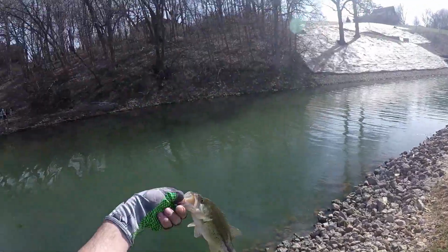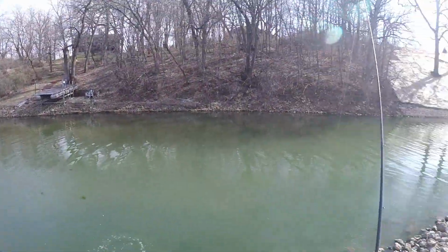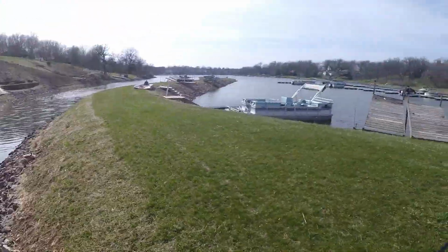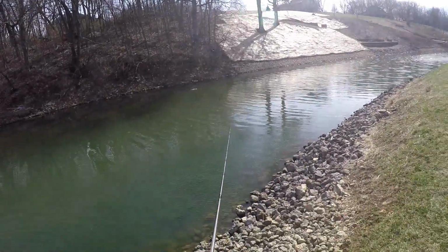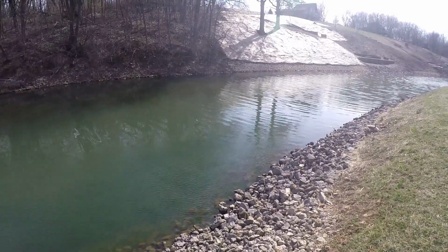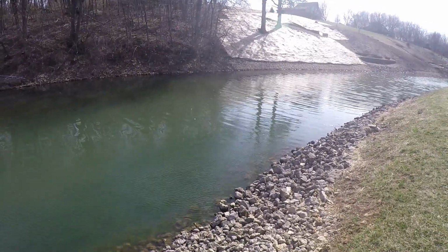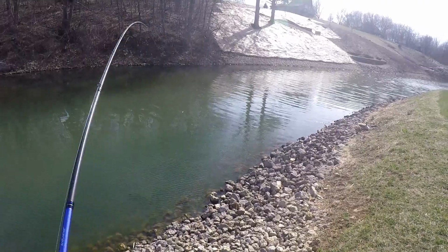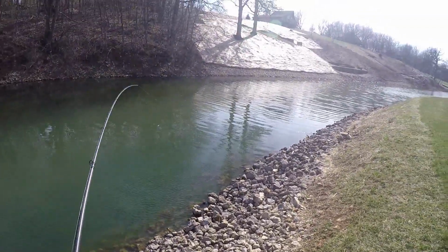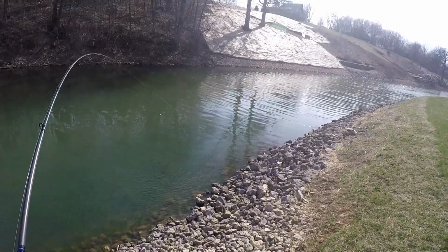I don't know how many bass I've caught in the past 3 days, but God, I feel like it's close to 500, maybe even more. I'm not filming all of them, just for the sake of the video. It's just so much recording you can do. There's another one. It's cast after cast, release after release, I'm hooking into some bass.